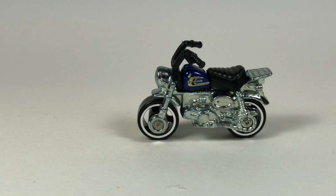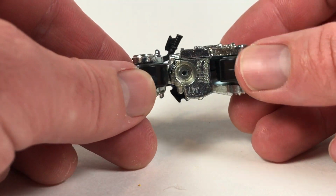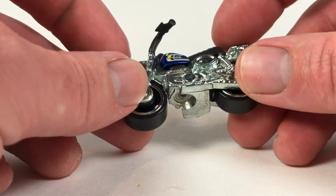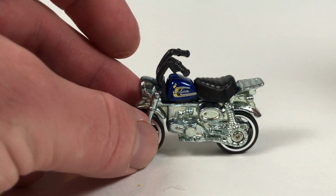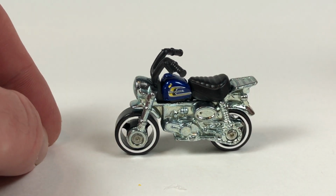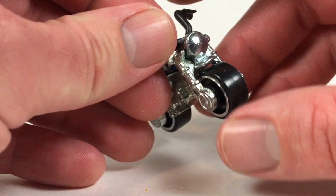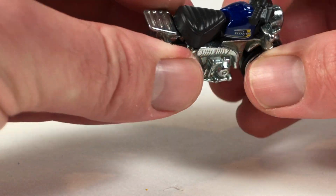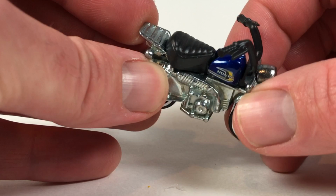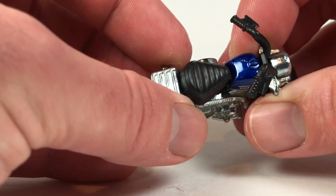So Hot Wheels motorcycles are okay. It's just that obviously they're not to scale or even close to scale. They're very, very large compared to 1/64 scale. That'd be some giant guy's motorcycle there. But I get it. That's what they have to do to make these things basically a toy. There's a lot of metal in this casting. The whole assemblage down here is metal.